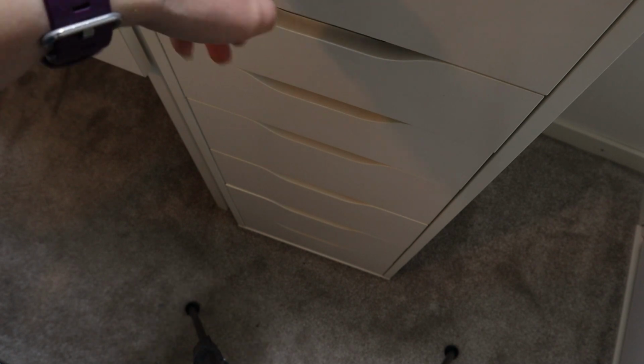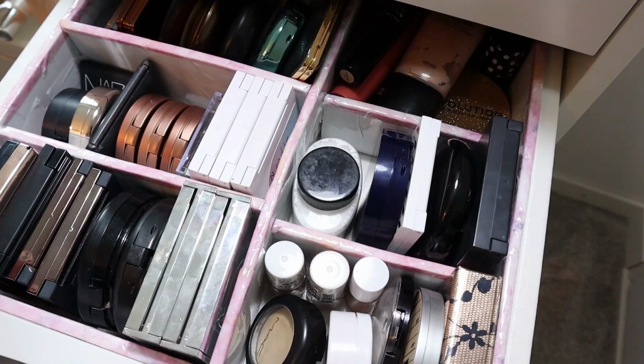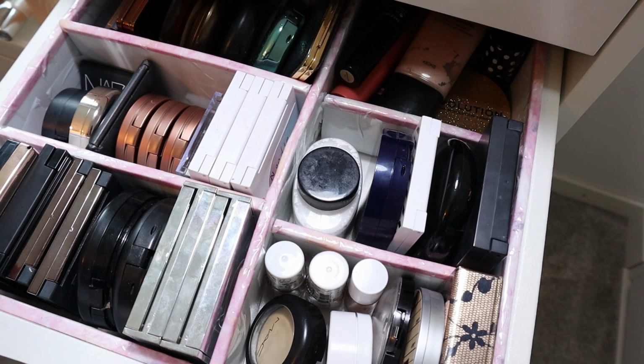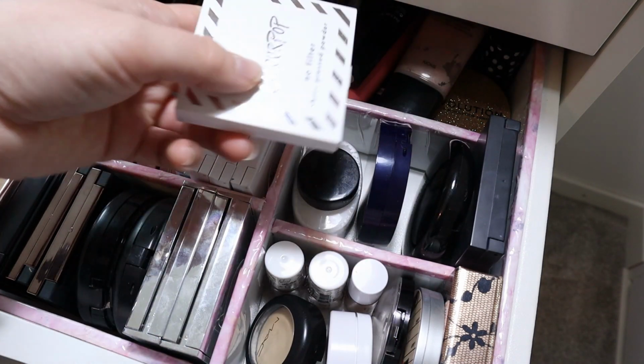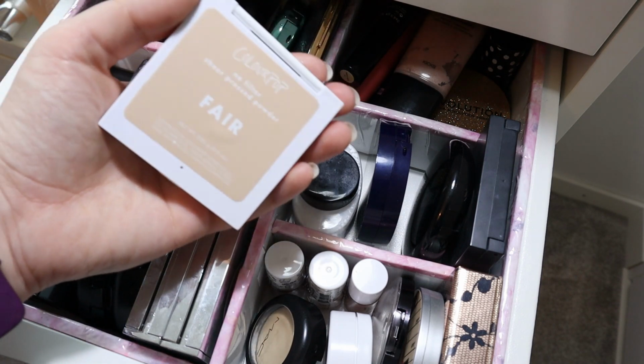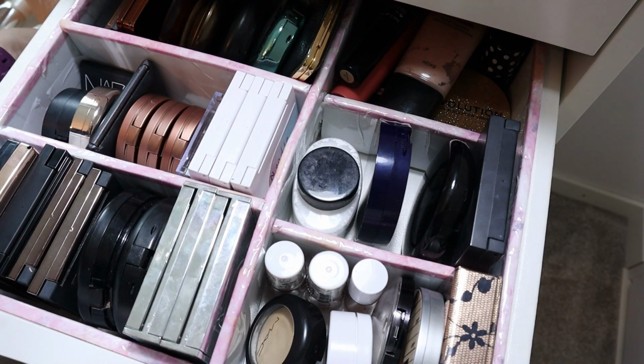Now we need to move up a bit. In here I have all of my powders, bronzers, blushes, and highlighters that are in single compacts, and I have creams and stuff in here as well. First, let's pick a powder, and I actually haven't used this one yet. This is the Colourpop No Filter Sheer Press Powder in the shade Fair. So let's try that one.